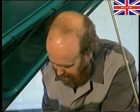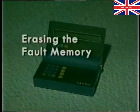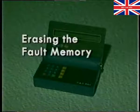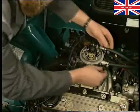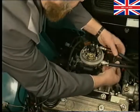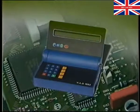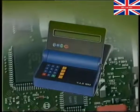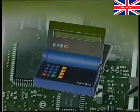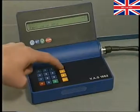Having identified and repaired any faults, the next operation is to erase the fault memory. Please remember, the fault memory cannot be erased until any open or short-circuit faults have been repaired. To avoid the risk of an operator erasing the fault memory before it has been interrogated, the Mono-Motronic's fault memory can be erased only after it has been interrogated. So, to begin with, interrogate the memory, as described previously, until the screen returns to the function menu.